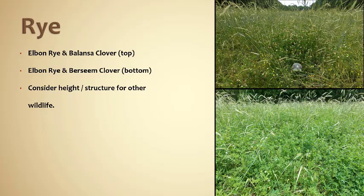Now, both of these photos here are not exclusively rye. The top one is Elban rye and Balansa clover. The bottom, Elban rye and Berseem clover. This is in a location with a very, very low deer density. That is the reason you see so much of the clover biomass. If it had more of a normal deer density and the browsing rates were higher, the amount of clover and the height of the clover would be lower. But I put this to demonstrate a point.